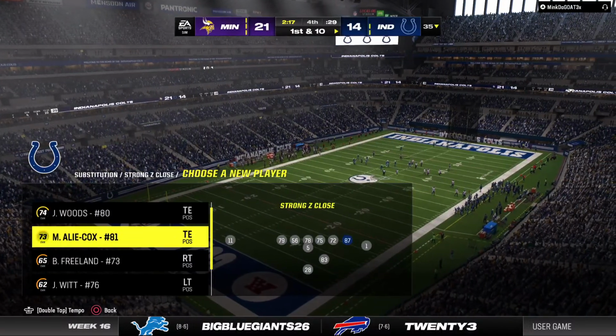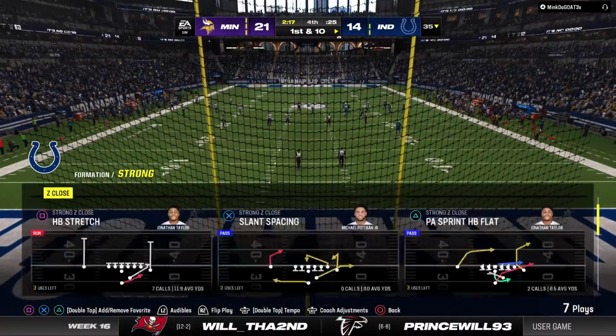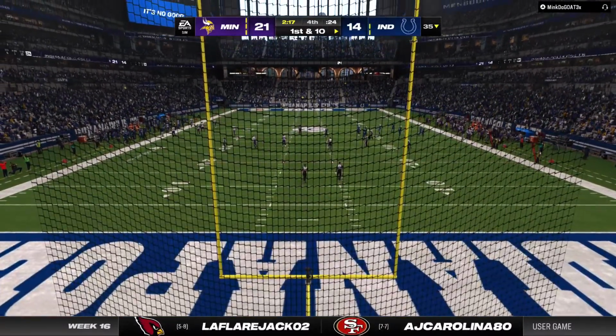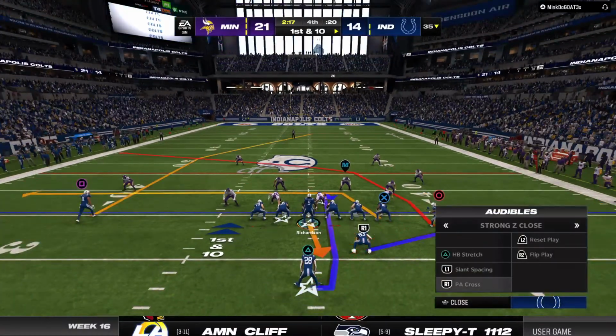And how big of a miss might that turn out to be? Stay tuned. There's still time left on the clock. This could be critical. Still a 1-score game. Had he hit that, it would have been 2 scores. This is 1st and 10.